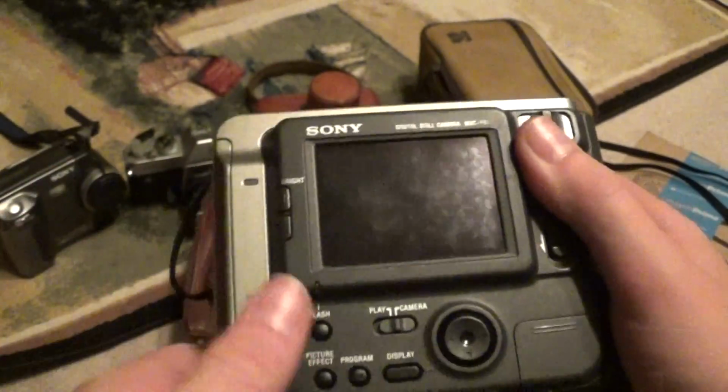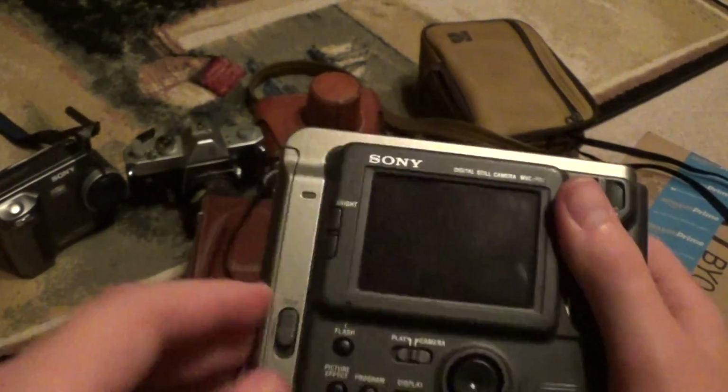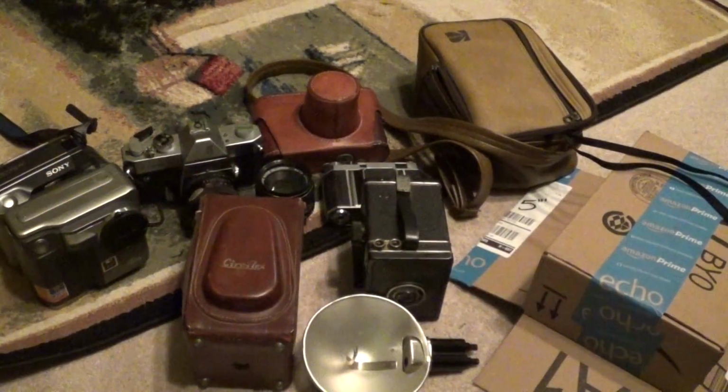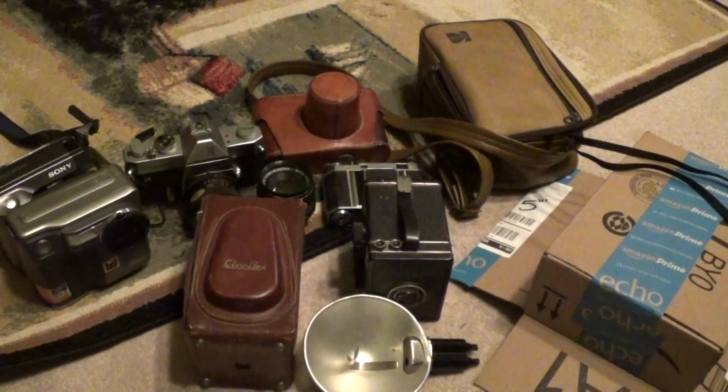Both of these two cameras take floppy disks. I have a lot of floppy disks. I picked up a brand new package at Goodwill and some others at estate sales, so I'm all set there. I also have a USB adapter for floppies.